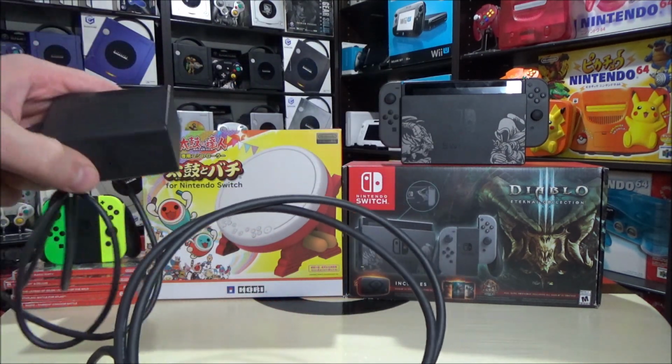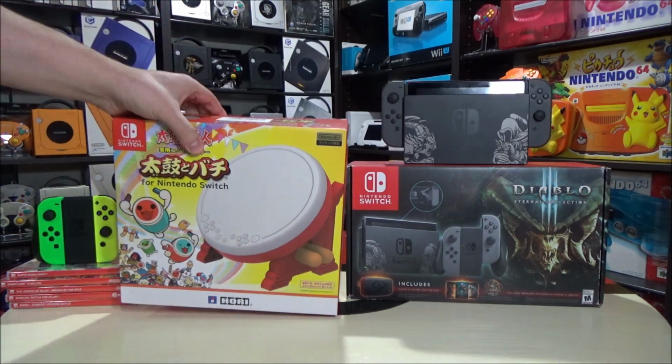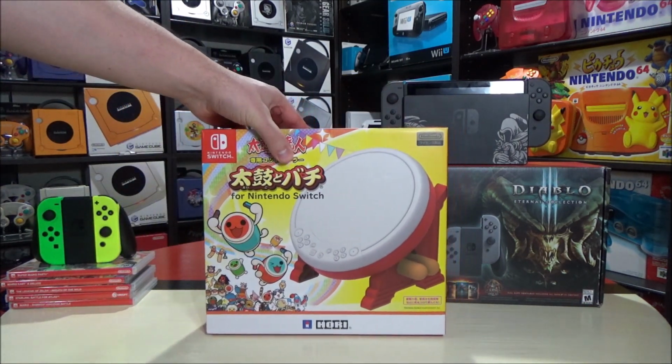It came with the AC adapter and some bonus items that I'll get to in a moment. But anyways, complete in box. So the other thing that I was really excited about, I had no clue what this was. Right here. I've never seen this before.